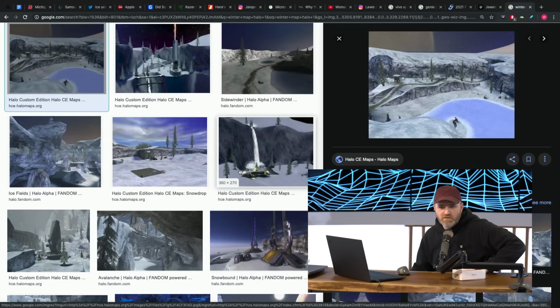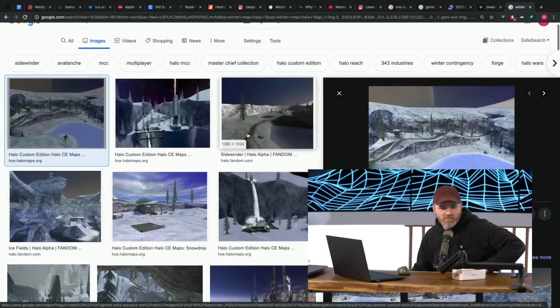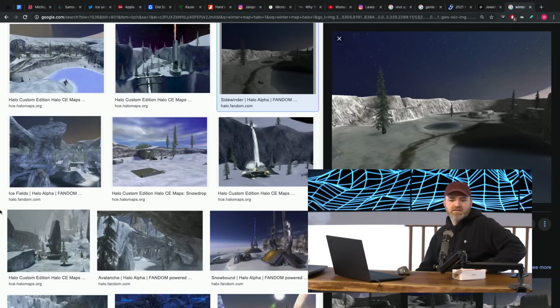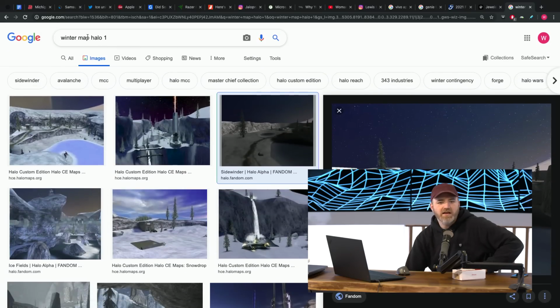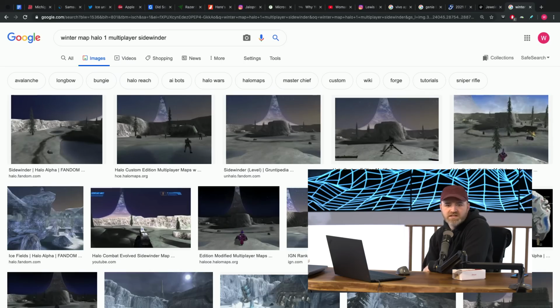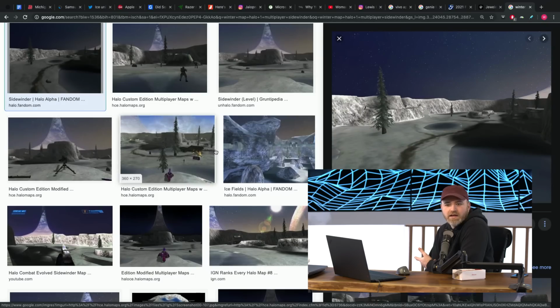What is that? Is it Snow-torn Cove? No, that's custom. Wait a second. What was Sidewinder? Was it called Sidewinder? Snowbound? No, I think Sidewinder makes sense. Type in Halo 1 Sidewinder. Or yeah, you could just type map so we could look at the whole thing. There you go. That was it. Yeah, that's it. But why does it keep saying custom? Anyway, it looked like that, and that's what I would be playing. And tremendous times were had.